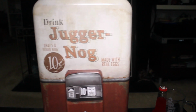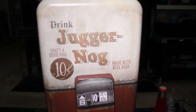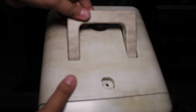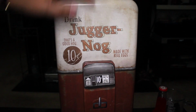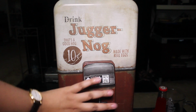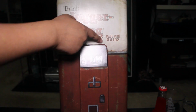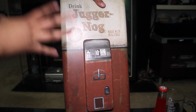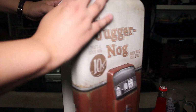Okay, first thing to note, this will be convenient for people that want to take this on the go. The very top of it has an easy to grab handle here that folds in. It's got some really cool detail work on the front to make it simulate the look of the actual Juggernog machine, made with real eggs. And so, you know, it's to scale for like a tiny person, I guess.